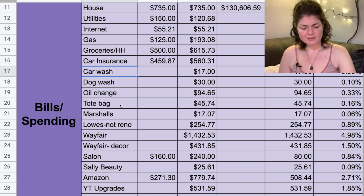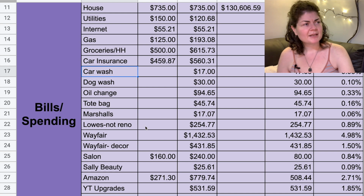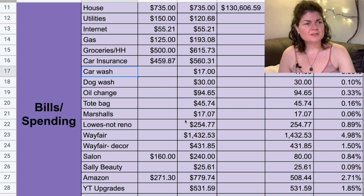Next after that, Lowe's, not renovation stuff. This is probably more home organization stuff. I can't remember now what I spent at Lowe's. $254.77. That's a lot of money to not remember what you bought, but if it was not renovation stuff, then that tells me it was either just supplies I needed for the house or organization or something along those lines.